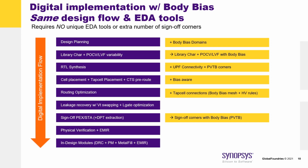Second, the library has to be characterized properly. It has to include the POCV and LVF with body bias information. And then during the implementation phase, the UPF connectivity and the PVTB corners have to be defined appropriately. Throughout the implementation phase, the design is going to be bias aware, such that certain things like tap cell connections or insertions are done automatically and identified by the tool. Lastly, for sign-off, all of the corners with body bias have to be defined.